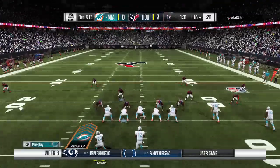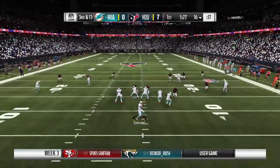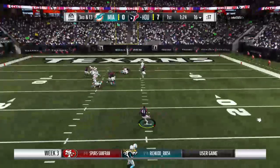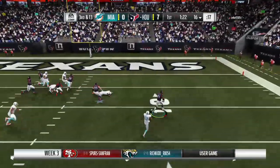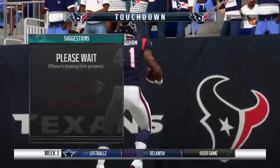Detroit! Throwing on 3rd and long. Gonzalez. He rifles one that's intercepted. Zach Cunningham with a pick. And put it on the board. It's 6, a touchdown.